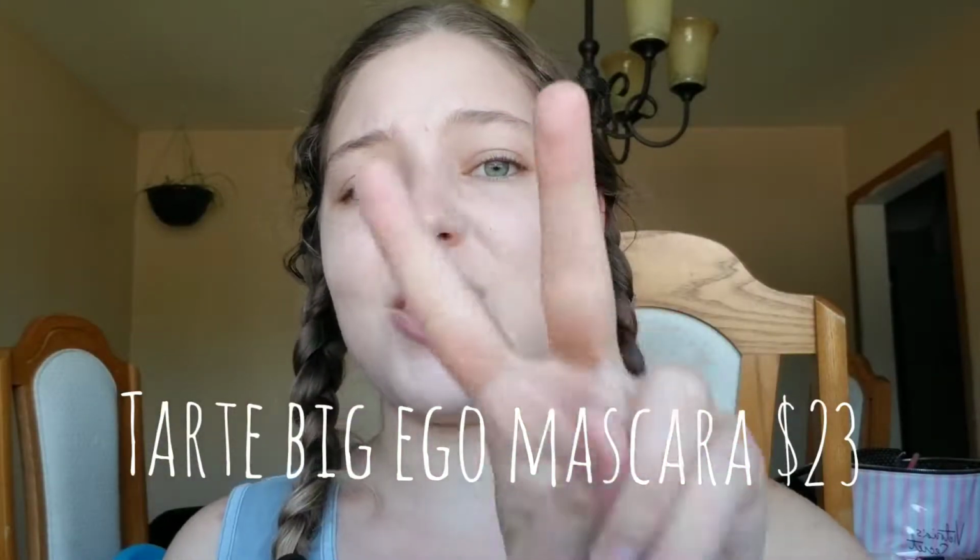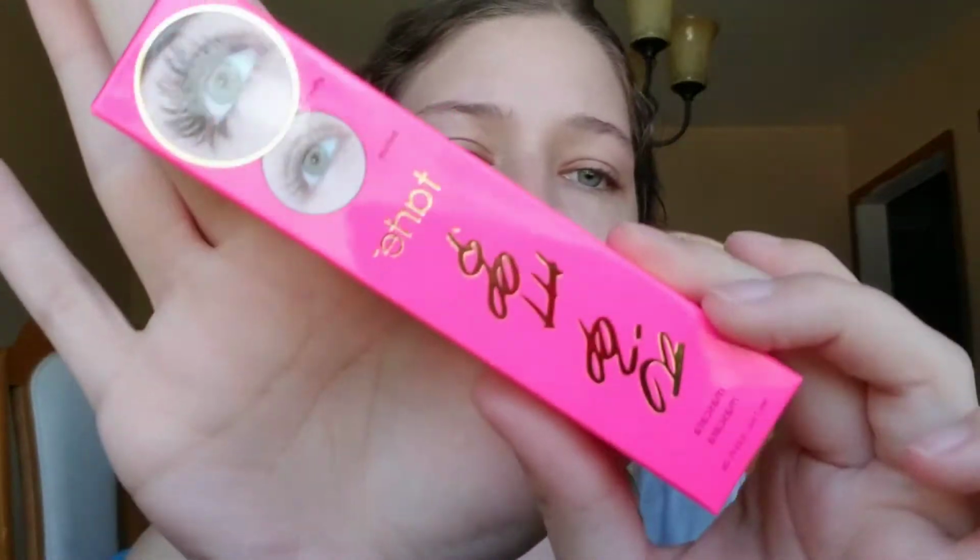The value of that is $23. Looks like these. I'm using another mascara right now, but when I'm finished with that one, then I'm gonna try this. But, ooh, it's cute. Ooh, it feels so good. Wow, that feels expensive. That's really nice. That is so beautiful. I'm so excited to try it.